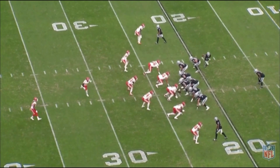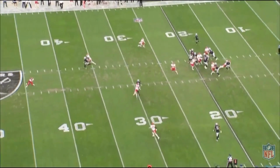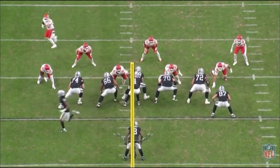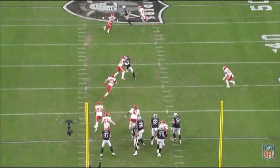Play action man-to-man across the board for the Raiders, and we hit Davante Adams on a quick slant, which I really liked. We were able to get Davante Adams very involved early in this game in the first half, but the issue was in the second half we went away from him.